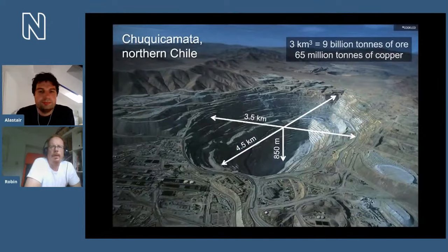They're absolutely colossal. So the image that's just come up on screen now is of Chuquicamata in northern Chile. It's one of the world's largest copper mines. You look at the dimensions of that hole in the ground. That's really what it is. It's 3.5 kilometers across. It's 4.5 kilometers long, and it's almost a kilometer deep.